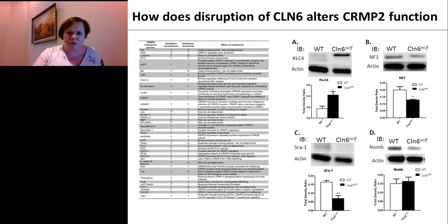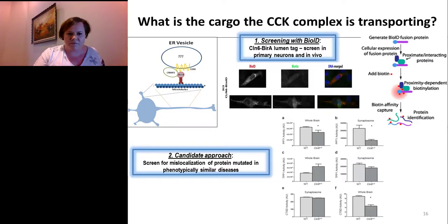So that's been our working hypothesis, as I show here in this cartoon: you have CLN6 that's transmembrane, which I failed to mention, transmembrane to these ER proteins. And we believe it's serving as a molecular barcode on these ER-derived vesicles to bind to CRIMP and the kinesin proteins. But what is this cargo? What are these ER vesicles? We're taking a number of both unbiased and more targeted approaches to figure out what this cargo is.